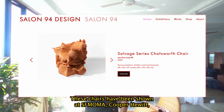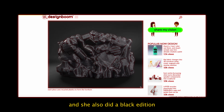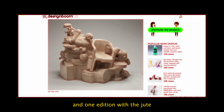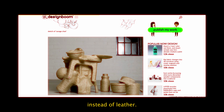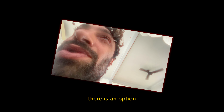These chairs have been shown at SF MoMA, Cooper Hewitt, and elite design fairs, and regularly sell for 20 to 40K. Ooh, and she also did a black edition and one edition with jute instead of leather. So for our vegan friends, there is an option.